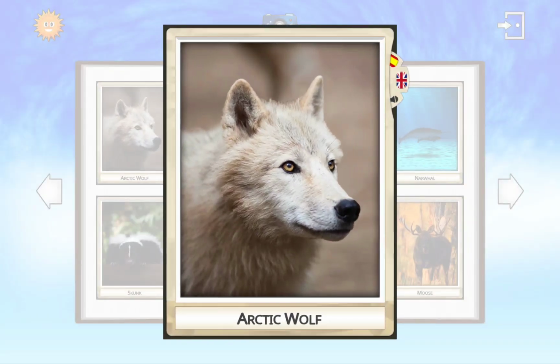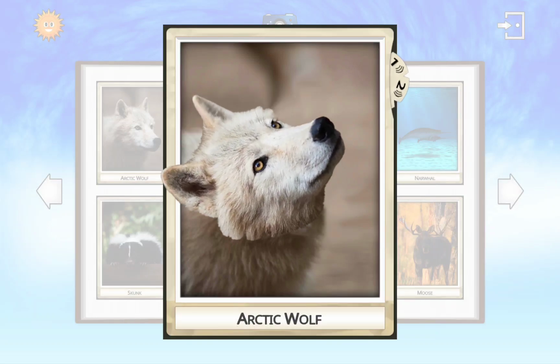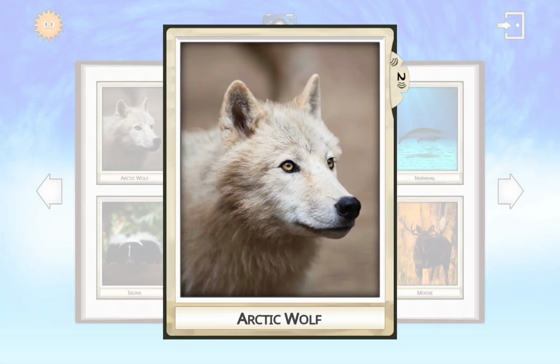Arctic wolf. The Arctic wolf is completely white. The Arctic wolf does not mind the rain or the snow. Its coat is thick enough to protect it.